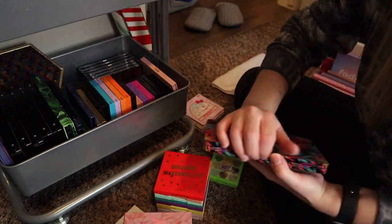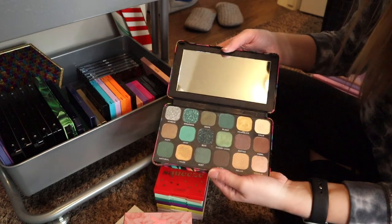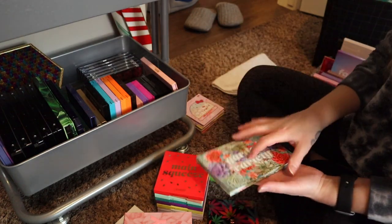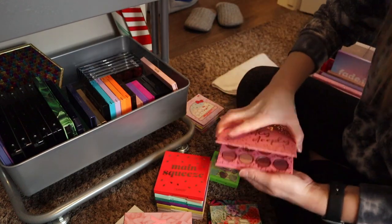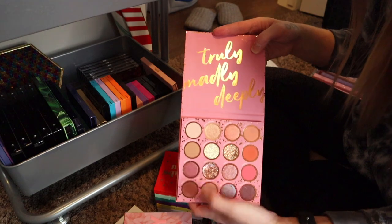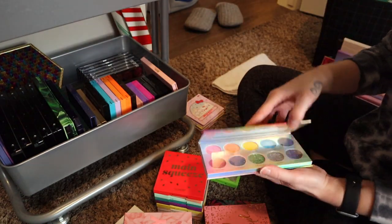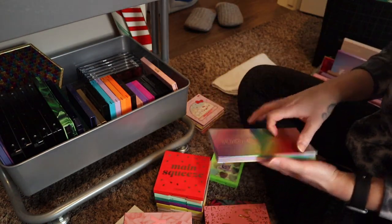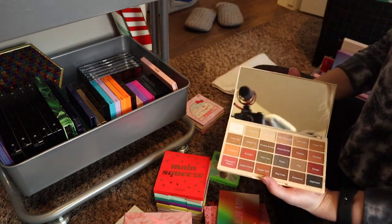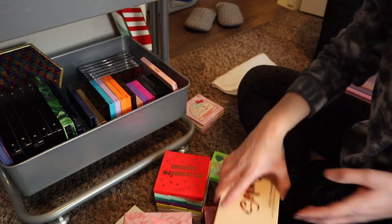I have the Revolution weed palette. I like this one. The Garden Variety. Really enjoyed this one. This is the Truly Madly Deeply. Gorgeous palette. Like, these glitters. Oof. This is the Morphe Pride palette. I did like this one. This is the Sophie X Revolution palette. It was okay. I'll keep it for now.